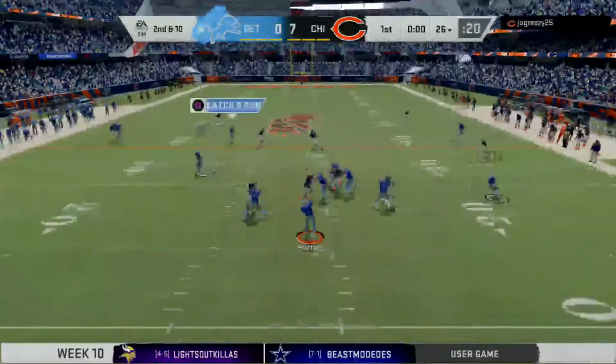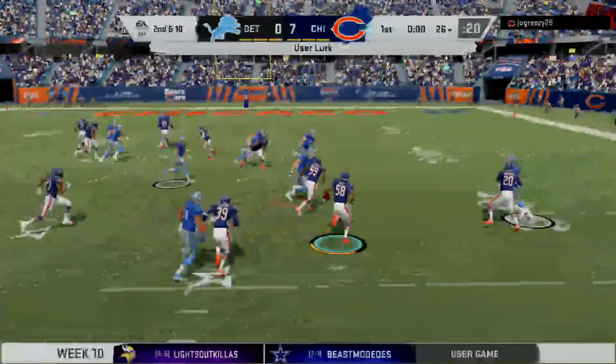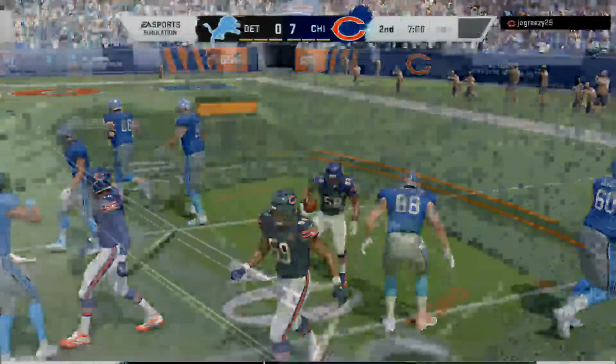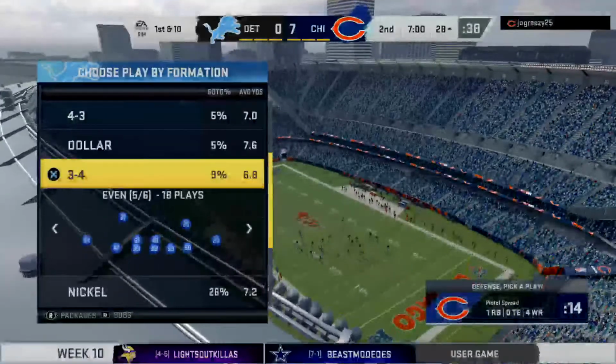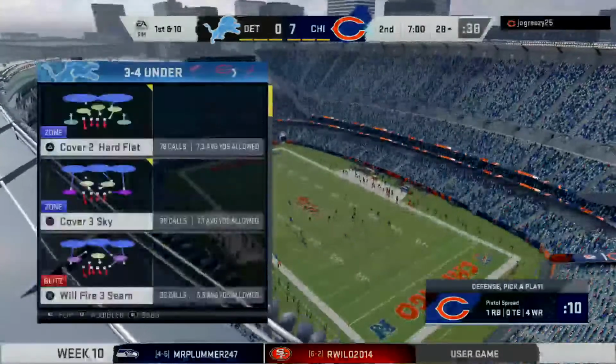Looking to throw on second down. Stafford, he rifles one that's intercepted. Picked off around the 41. And he will be brought down, but he's got the interception on the final play of this first quarter. After the first quarter, it's 7-0 on EA Sports.